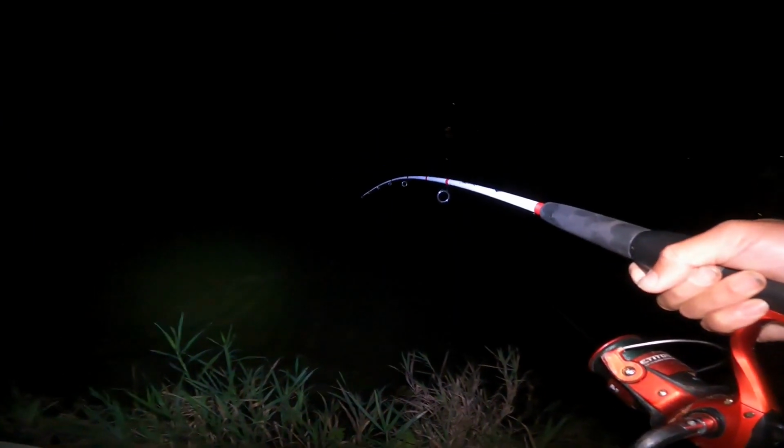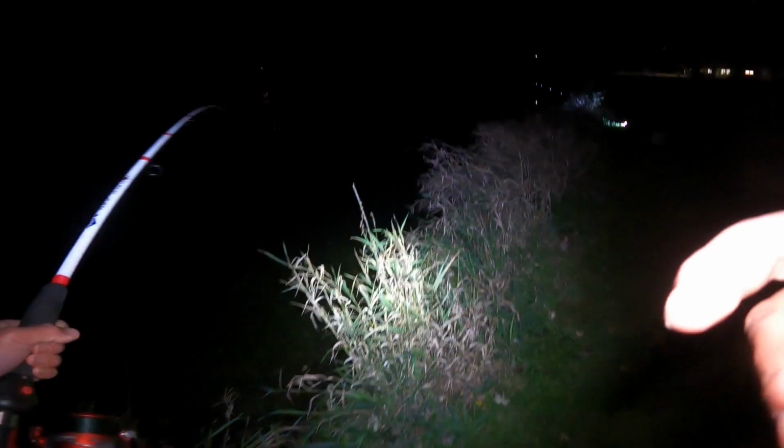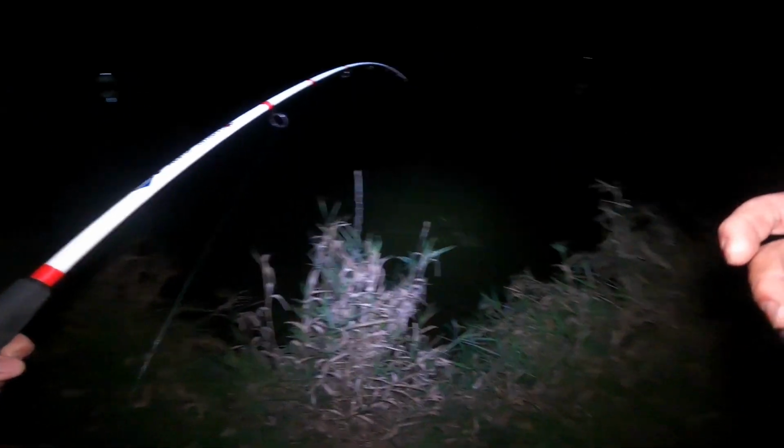That one actually is probably over 10. It's pretty long and has that winding shape. It took my live bait. Wish that was a flathead, but I'll take another big channel catfish. I'm also kind of starting to run out of batteries on my GoPro light. But channel catfish right there. It's another pretty big one. Another big one.